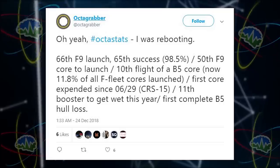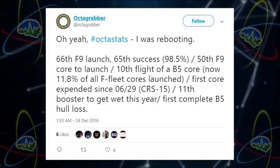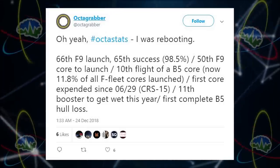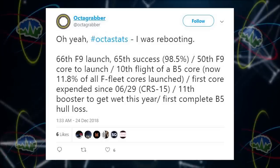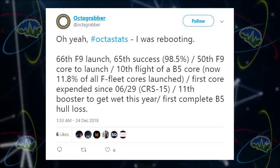And speaking of SpaceX, these are some cool SpaceX stats from Octagrabber's Twitter account. 66th Falcon 9 launch, 65th successful one. This year. That's 98.5% success rate. And the 50th Falcon 9 core to launch. Now, if you're saying, wait, how could they have launched 66 Falcon 9s and only 50 cores? That's because they relaunched some of the cores.